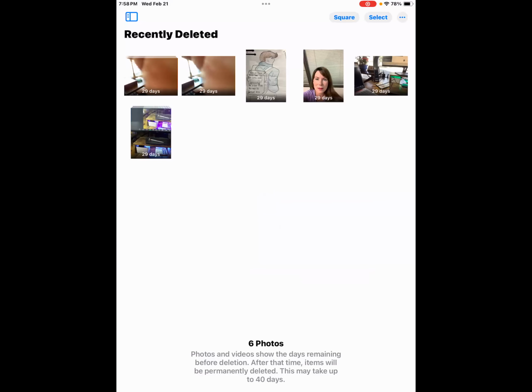Let's see. Items says show the days remaining. So it depends on the photo. So you'll see here my recently deleted photos. It says in 29 days, these are all going to delete. So if you're in your trash, it'll tell you how many days left. So it's 30 days, but it has a little countdown for you to let you know.